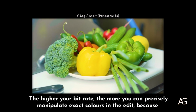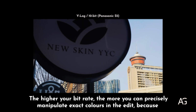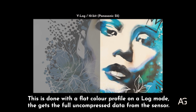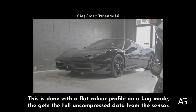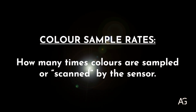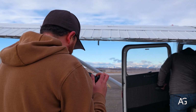The higher your bitrate, the more you can precisely manipulate exact colors in the edit, because there are more shades to choose from. And this is done with a flat color profile on a log mode that gets the full uncompressed color data from the sensor. We must also consider color sample rates, which simply means how many times colors are sampled or scanned by the sensor.